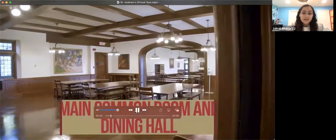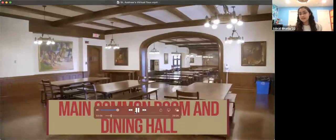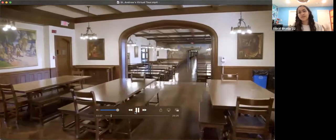Right now, we're going to make our way into the main common room. This year, it looks more like a dining hall setting just because of COVID protocols. Typically, we have couches here.